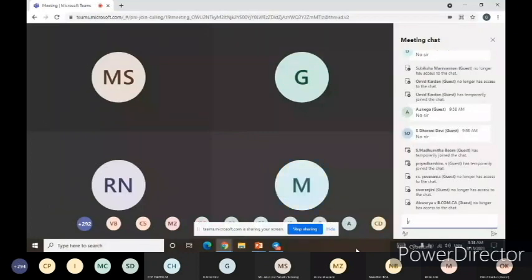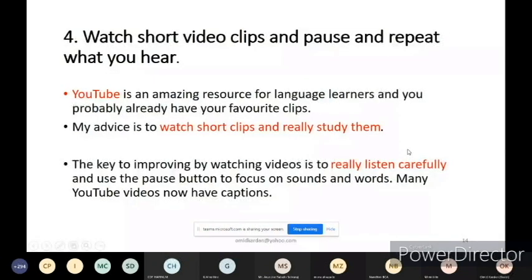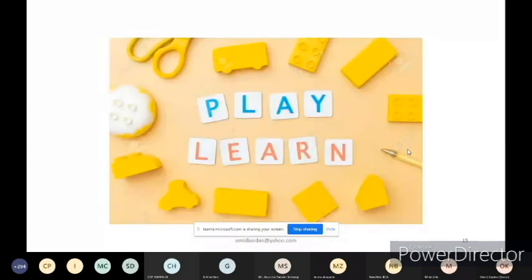Yes. Okay, the fourth tip was actually to watch short video clips and pause and repeat after them. The way that you imitate the speakers of the native language can be really helpful for your fluency. Sometimes you can play to learn. This is a really good strategy for learning fluency and learning speaking.